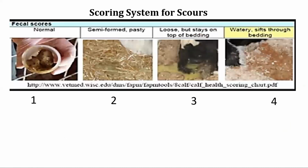So in order for you to diagnose neonatal diarrhea, there's a scoring system developed by the Penn State University, and they scored the type of feces from normal to semi-formed pasty feces to loose but pasty feces, which has a large amount of fluid in it. Then watery feces, with sometimes blood in the feces.